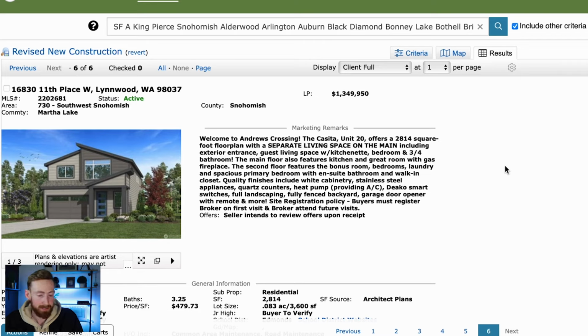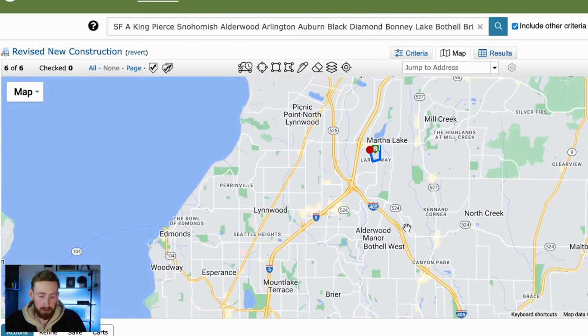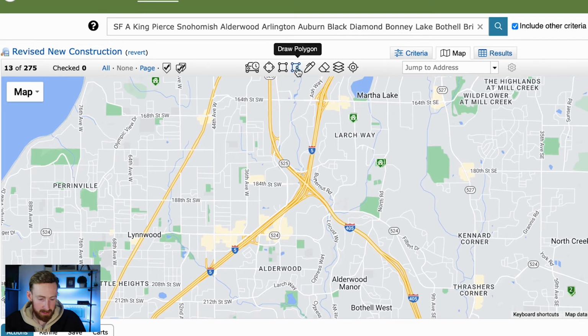And again, those prices, you're getting further and further south, right? So the commuting distance here is getting even easier and easier to get to Seattle, Bellevue, where a lot of those jobs are. So those prices are going to go up. Like I said, 1.3 to 1.35. Let's go to this next community just down the road in Lynnwood.